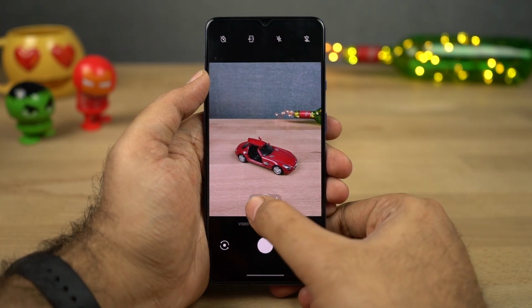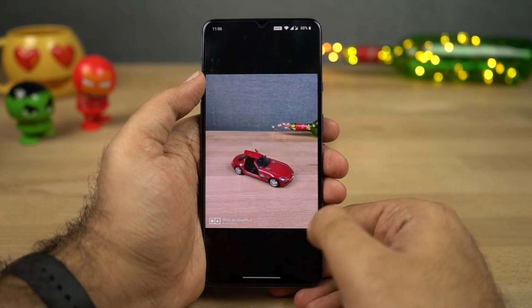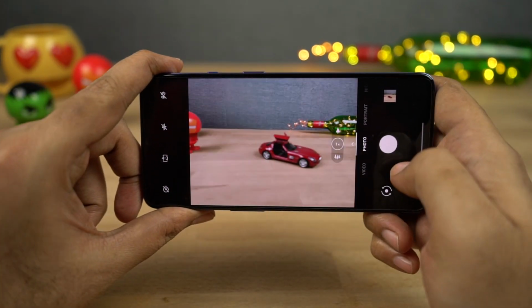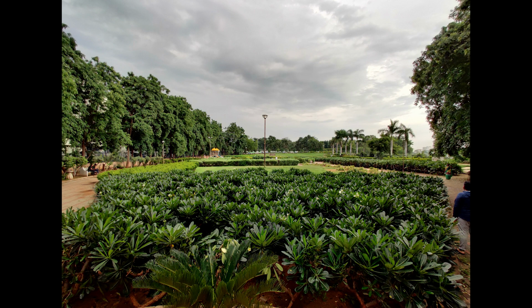Next, we also have a wide-angle lens. On the rear, this phone also has a 16MP ultra-wide-angle camera with f2.2 aperture and 117° field of view. With distortion correction, we get about 102° field of view. These are some sample shots.